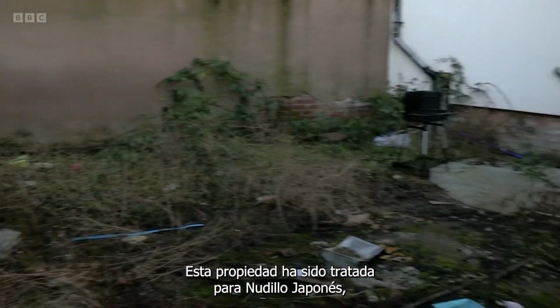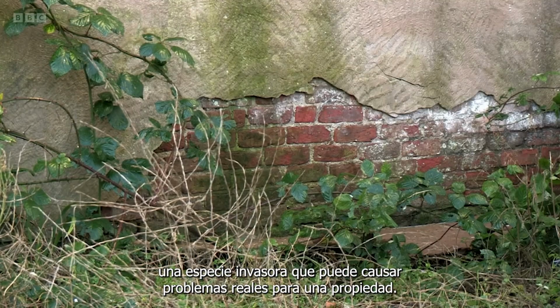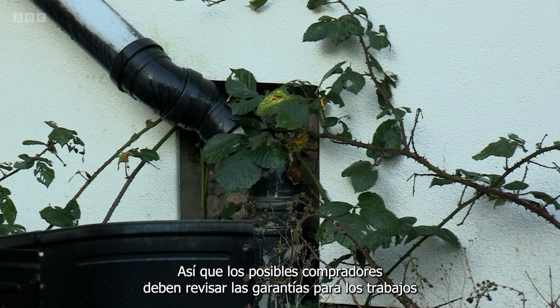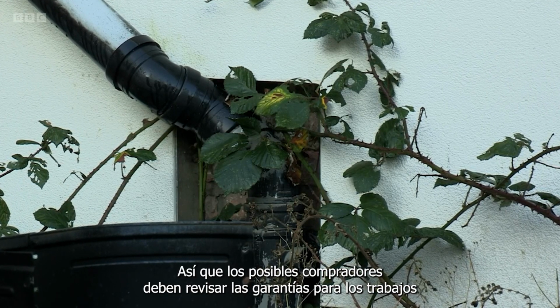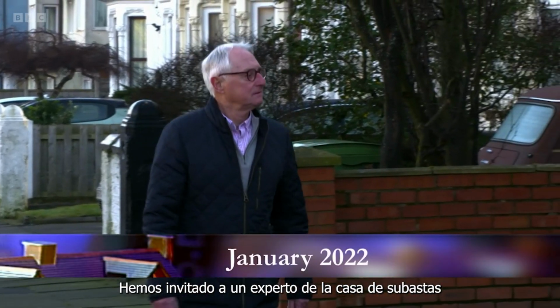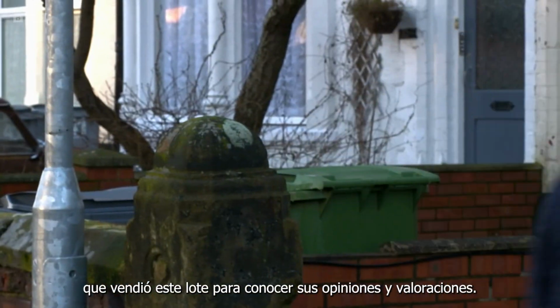This property has been treated for Japanese knotweed, an invasive species that can cause real problems for a property. So prospective buyers would be wise to check out any warranties for work that have been carried out. We've invited an expert from the auction house that sold this lot to get their thoughts and valuations.